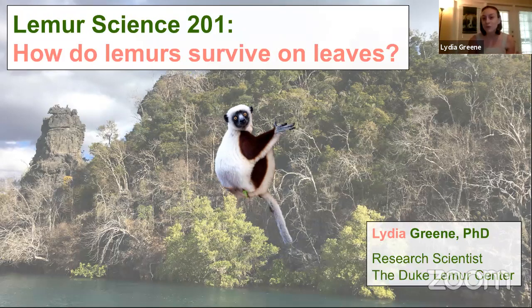Equipped with those toolkits, we're now going to progress to Lemur Science 201 and apply what we know to some topics that are near and dear to the hearts of myself and Marina Blanco and other research scientists at the Lemur Center. I've spent the better part of my career studying how lemurs survive on leaves, specifically how they use gut microbes to survive on leaves. So we'll talk a lot about that today. And next week, Marina is going to talk about the topic that's near and dear to her heart, which is hibernation in dwarf lemurs. So make sure you come back for that as well if you think it's interesting. But let's get into leaves.